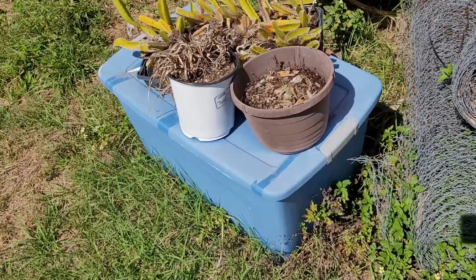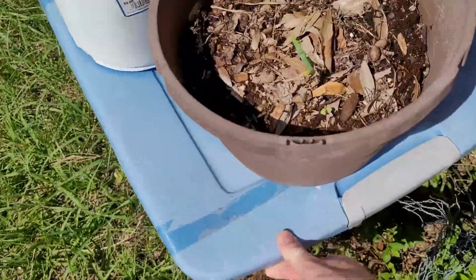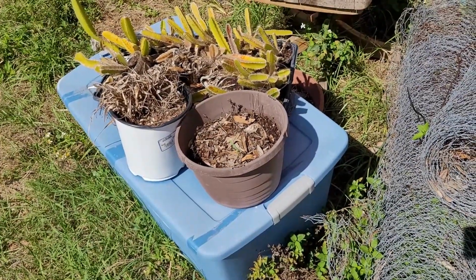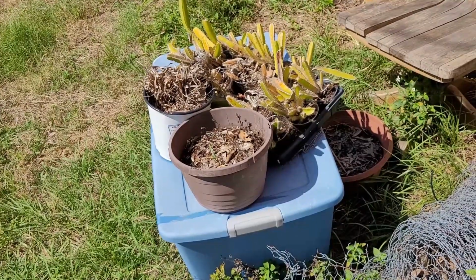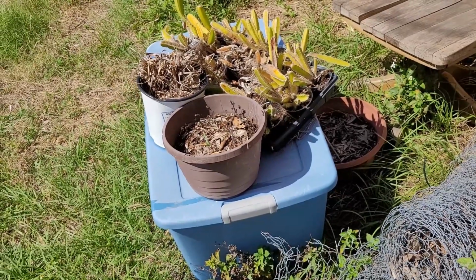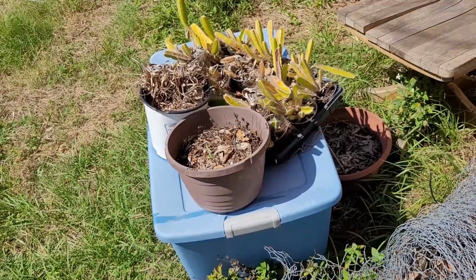I just remembered one other thing. I also have this container here. I need to empty that thing out of whatever junk that's in it, drill some holes in the bottom. I can turn it into another planter. So it pretty much covers everything I have to do. And I got a lot to do.